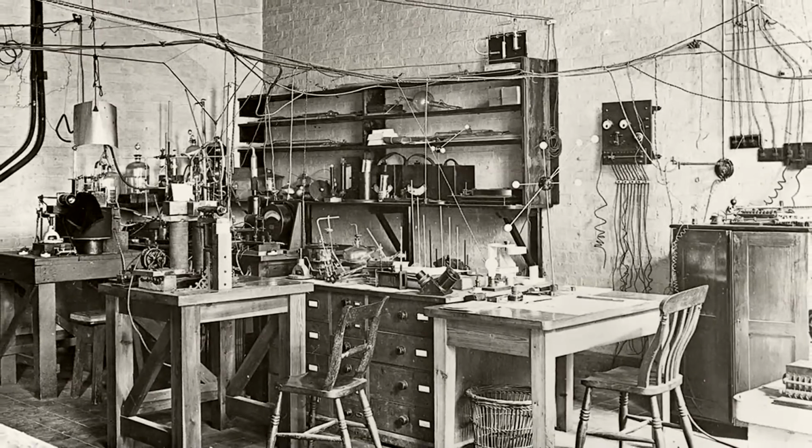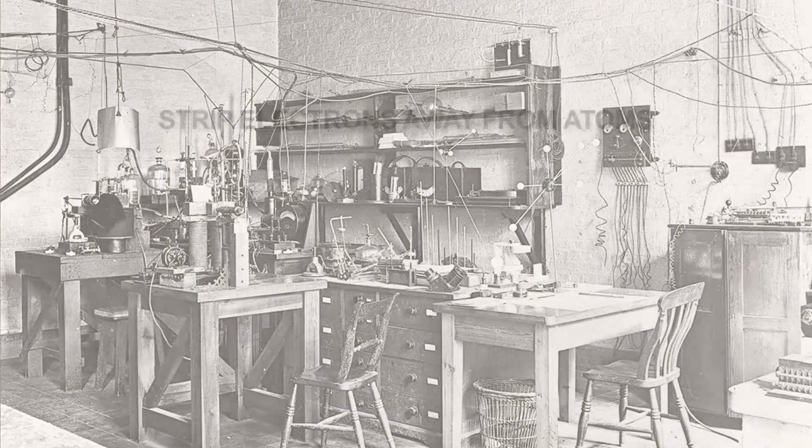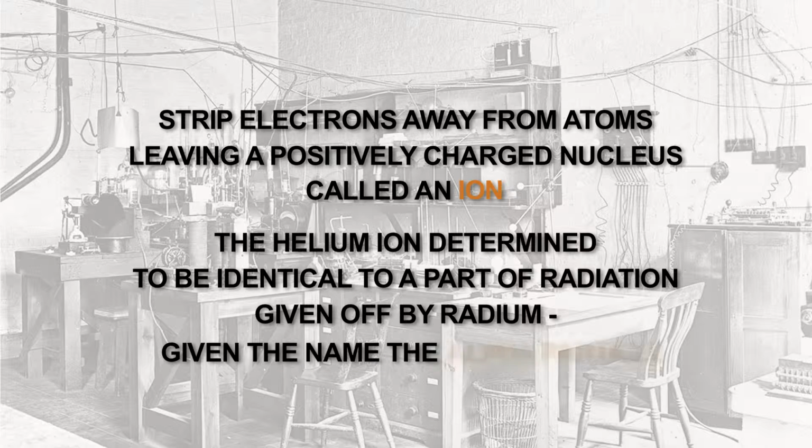Moving back into the laboratory, now that scientists understood the existence of electrons, they found ways to strip them away from atoms, leaving a positive charged nucleus, which they called an ion. The helium ion was determined to be identical to a part of radiation given off by radium, and was given the name the alpha particle by Ernest Rutherford, working at Cambridge in 1917.